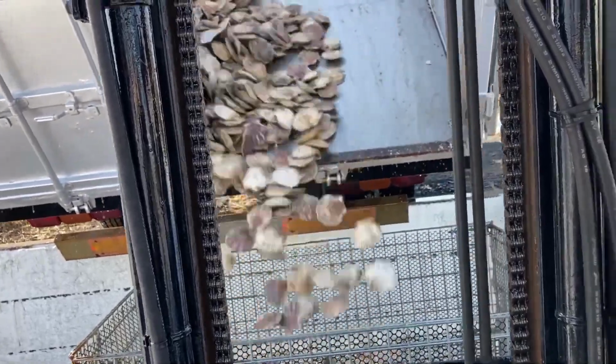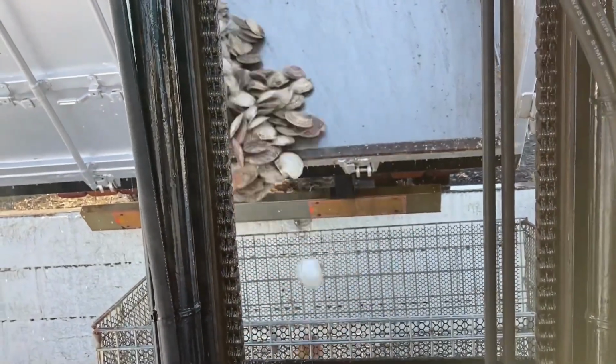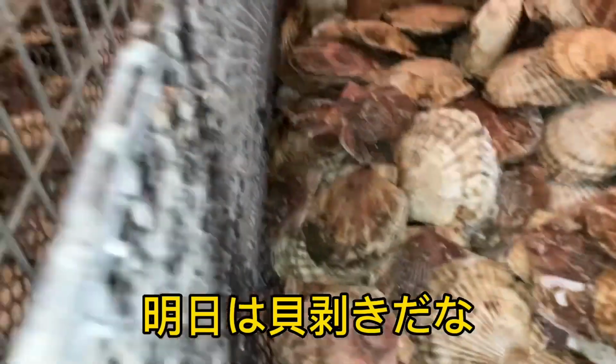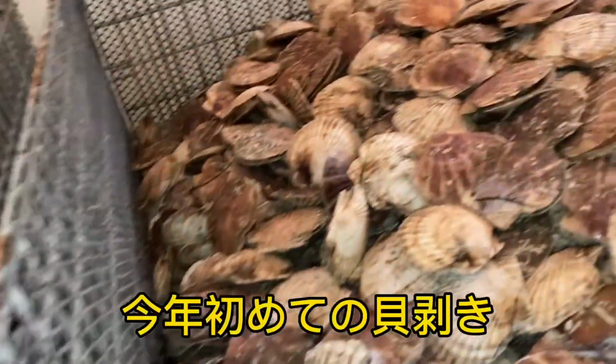In addition to Japan, Asian countries such as China, Korea, and Taiwan also consume large quantities of scallops. The demand for premium seafood in these countries is growing, and Japanese scallops, with their reputation for quality and modern processing, are considered a top choice.